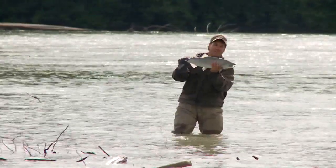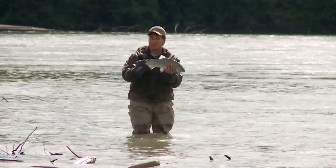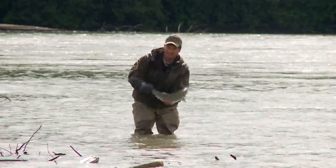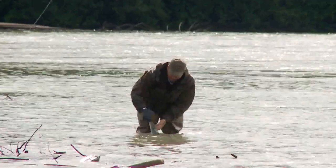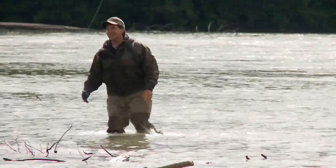Look at that, eh? Pretty nice little fish. He's ready to go up. Yeah, it's too bad he was foul hooked. All right, let's let him go. There he goes. Just a little guy, incidental catch.